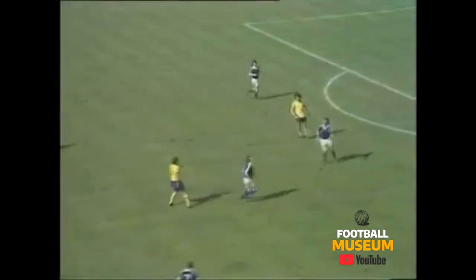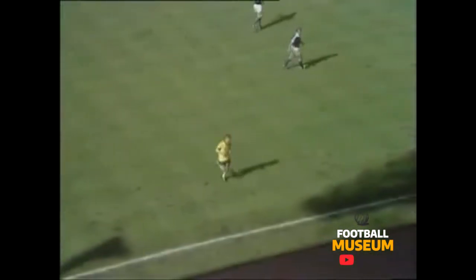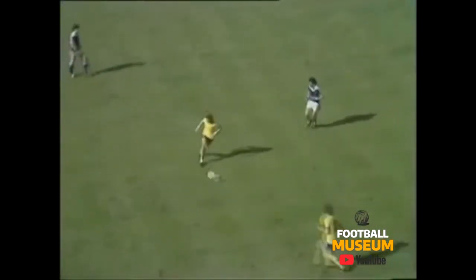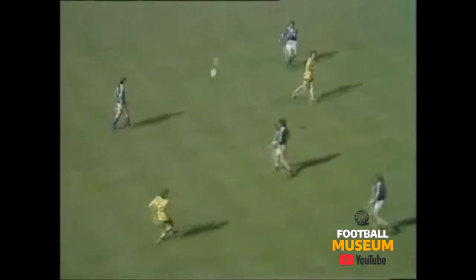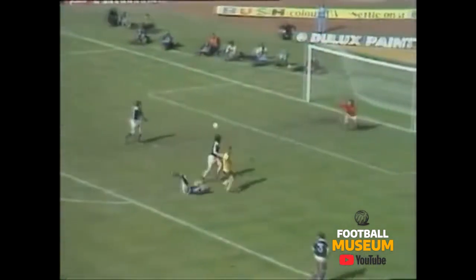Macdonald's header. Hunter and Beattie, in their enthusiasm, both wanting to head that one away, but it was Hunter who got it into touch. An Arsenal throw. Ricks. Stapleton. Oh, Beattie falling over.